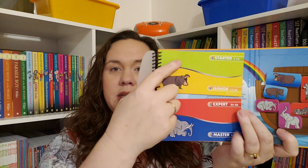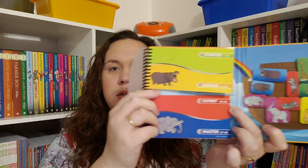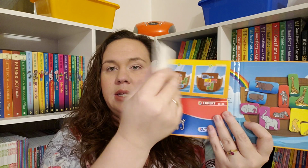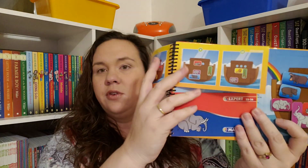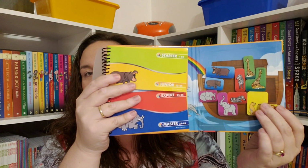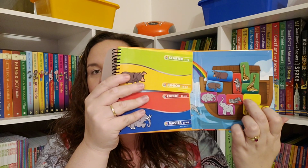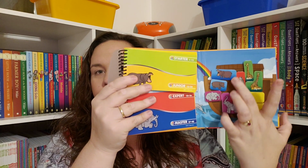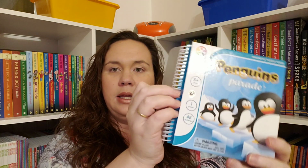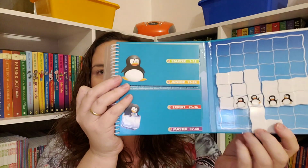So here you can see that there are 4 different levels. And what you're trying to do is take these little puzzles that they give you. And like, for instance, they tell you where to put 3 of them. And this is Noah's Ark. So you're trying to fill in the boat and make sure that the 2 male and female are touching each other as you fill in the boat based off of their puzzle. The other one in that line that I have is Penguin Parade. Again, it all is contained.